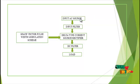Here, this is the input AC source. That input AC source is fed into the input filter. The input filter reduces the harmonics on the input voltage side. Generally, a filter is used to eliminate the harmonics, noise and unwanted signals in the desired signal. Here the input source is AC, so the input filter is an AC filter. This design consists of 2 filters, one on the input side and another connected on the output side. The output side filter is called the DC filter.